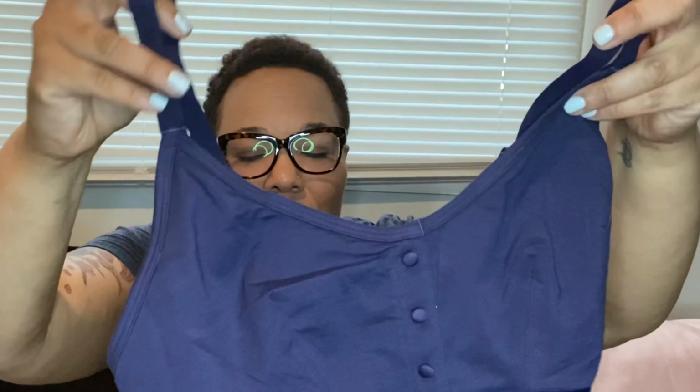And then next I have this blue one, which I really like. It almost gives me like a corset feel and it has the buttons going down the front. I thought this was really cute as well. Like I said, cause I don't do bras in the house. I do sports bras. So I thought these was good to have.